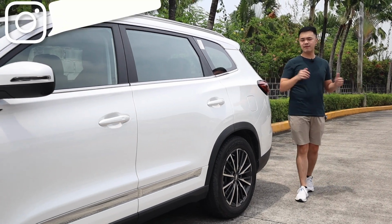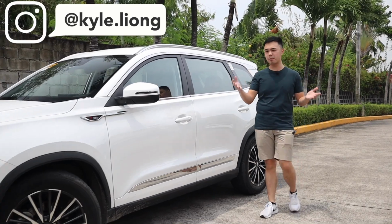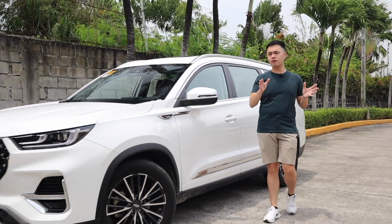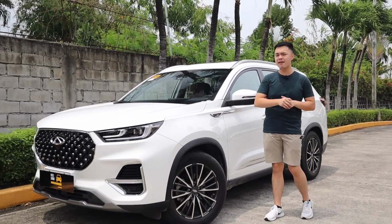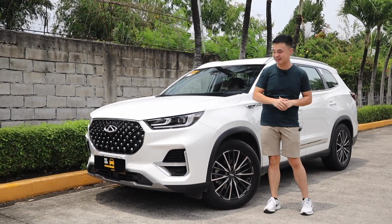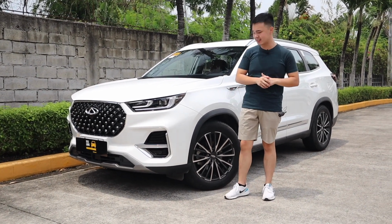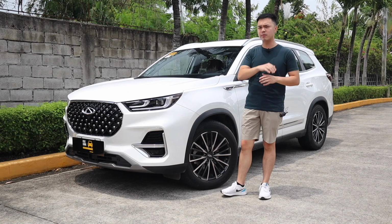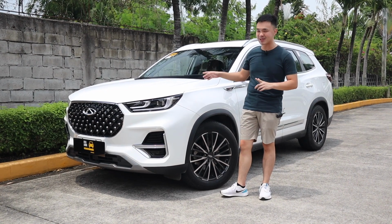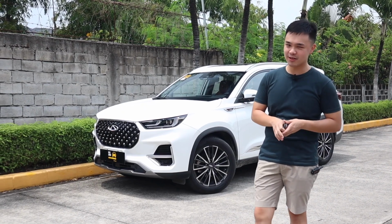When looking for a 7-seater SUV, we always go for the PPVs, the pickup platform-based vehicles. But perhaps for the same money, if not less, I have found a much better option, and it is this car right here. This is the 2022 Chery Tiggo 8 Pro 1.6T, a car that is extremely worth it for the price. Today I'm going to show you around this car and I'm also going to give it a test drive, so stay tuned.